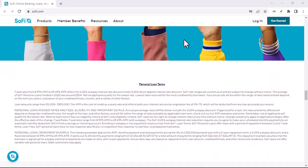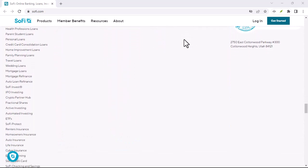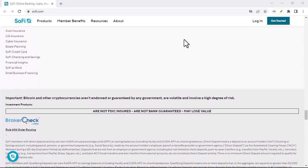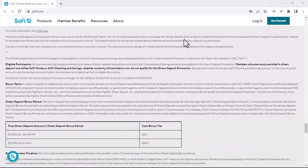Now, let's tackle the question that brought you here: does SoFi charge a monthly fee? The answer is, it depends. SoFi's fee structure varies depending on the specific product or service you're using. Here's a breakdown of the fees you might encounter.